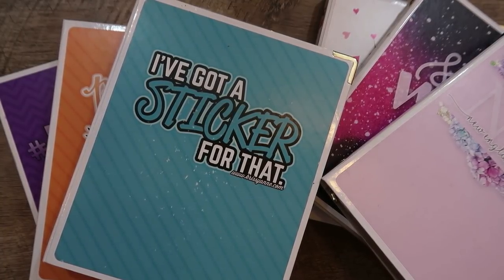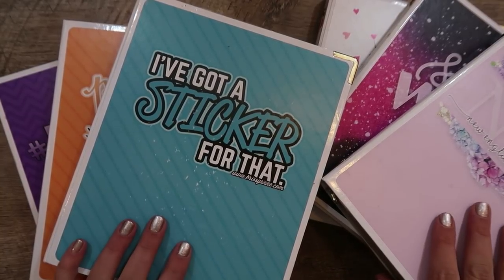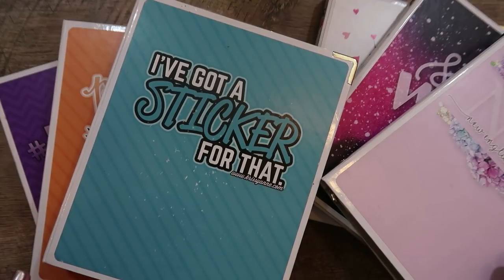Today is our first Sticker Sunday that is part of Vlogmas. For the next 3 Sundays, I will be sharing a video that is somewhat sticker related. This Sunday, we're gonna start with some of my sticker organization. I have to admit, this is not all of my stickers.